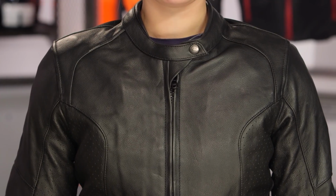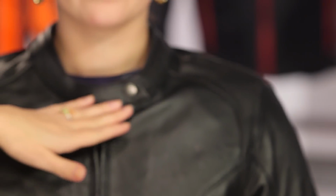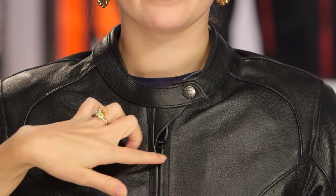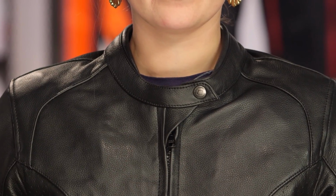Now, if we get into the jacket itself and work our way down, we'll go over some of the key features that changed over the original LNX. So if you start at the top, you have this Mandarin style collar that's a little bit nicer. It covers the zipper all the way down here so that it's not going to flap. That said, it doesn't have a collar stay, so you do want to keep that snap when you're at highway speeds.